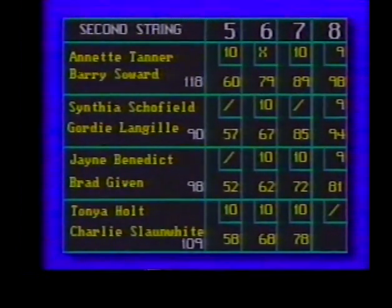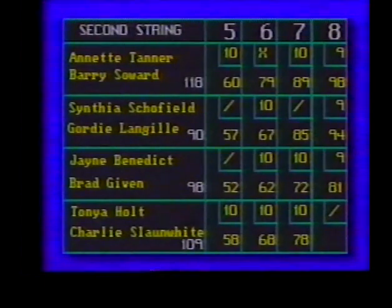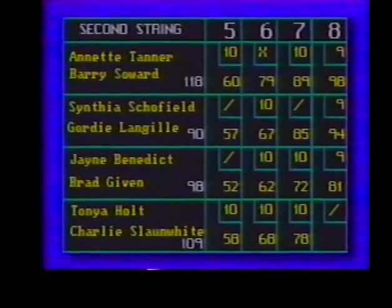But when Charlie gets up, he's going to be open on a spare. And a couple of teams in the middle at 184 and 179. It's not over yet. 2 boxes left. Anything can happen. Absolutely. It's Schofield and Langille at 184 and Benedict and Given at 179. So if you've got those marked down, you'll know that indeed it's a little tight. 13 pins for Schofield and Gordie Langille off the pace, and you can add 5 more onto that for the second team. But all in all, it could happen, but it is going to be a tough road to hoe for those third and fourth place teams.